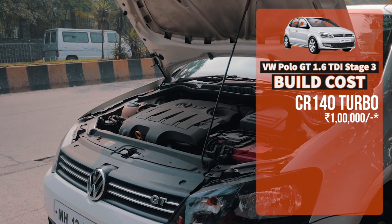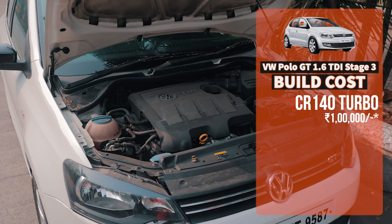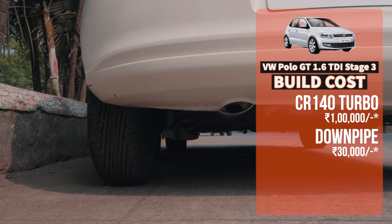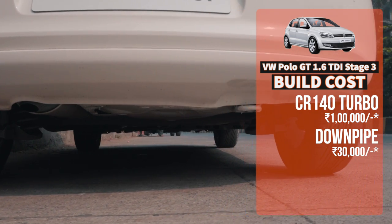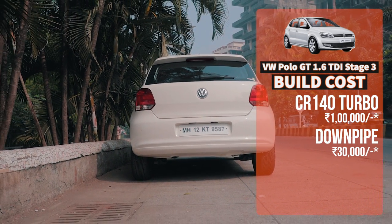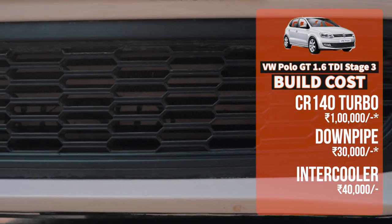Now the turbos can be acquired for a cheaper price if you buy them used or if you just get a good deal. Then comes the downpipe, which is 30,000 rupees, and again the car isn't running an exhaust system, it is only running a downpipe, which is fair since the 1.6 TDI isn't a singer by any means. But if you want to do an exhaust system, that is probably another 30,000 rupees out of your pocket. Last but not least comes the intercooler, which cost around 40,000 rupees for the owner.